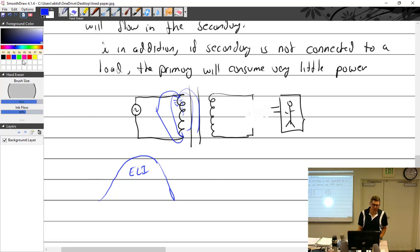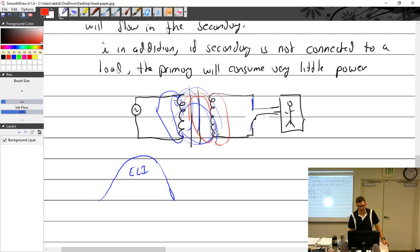But when we connect, I just blew that all to heck. When we connect our cell phone back up, or whatever we're doing here, now current starts to flow in the secondary. So we have lines of flux expand across that, which creates a current flow in the secondary. Well, what happens to the current that's created in the secondary? It creates a counter EMF, and it creates its own lines of flux that reach out.